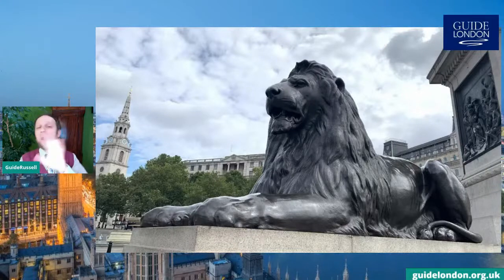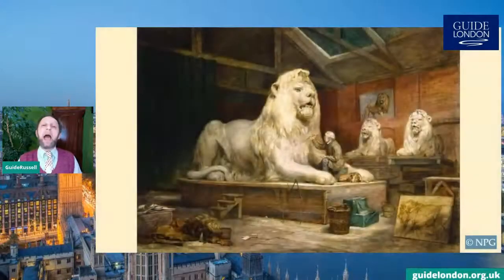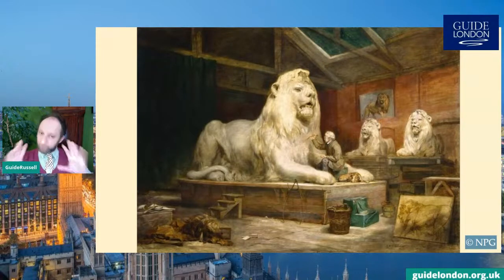There was a whole palaver getting them involved. The man that was chosen to do the work of creating these statues, his name was Edwin Landseer. He was a famous painter of dogs and of hunting scenes. He'd never painted a cat before, and he'd never even done a sculpture before. But Queen Victoria loved him. He was very famous, and he got the job.